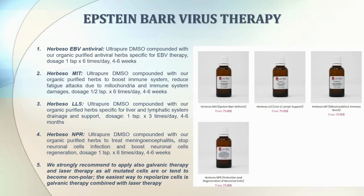Also, you need HERBESO MIT. Of this, you take half a teaspoon 6 times per day for 4 to 6 weeks. It's meant to reduce the fatigue attacks due to the mitochondria and immune system damages. Then we also recommend that you take the HERBESO LLS. This is specific for liver and lymphatic system drainage and support. 1 teaspoon 3 times per day for 4 to 6 months.